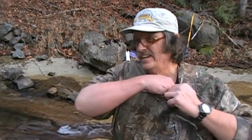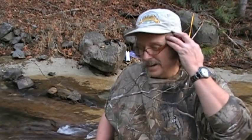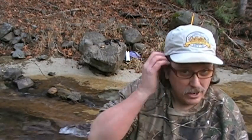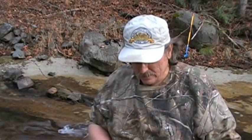Get it set up where you can see it. It's not gold, it's a copper nugget. But you know what? That's how it goes sometimes. You're gonna get copper, you're gonna get gold. I got gold too, a nice little chunk, but it was that piece of copper.